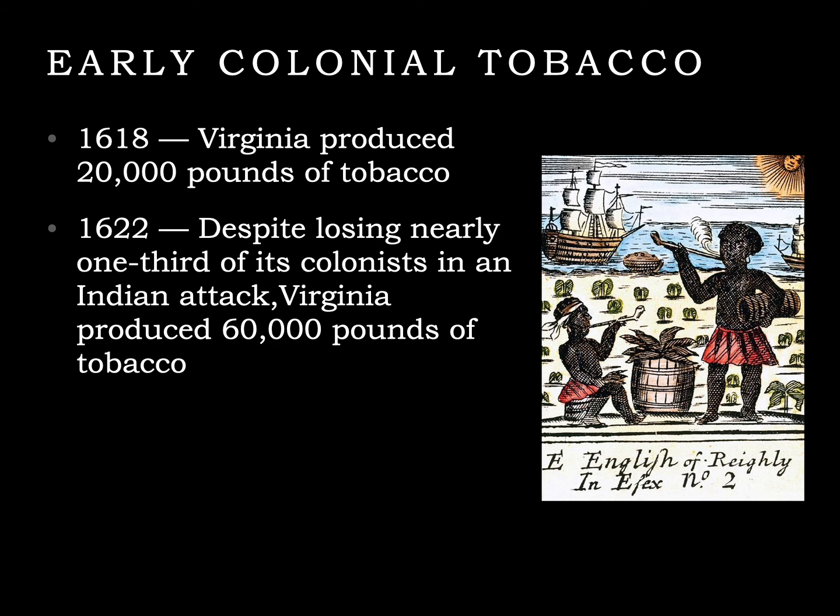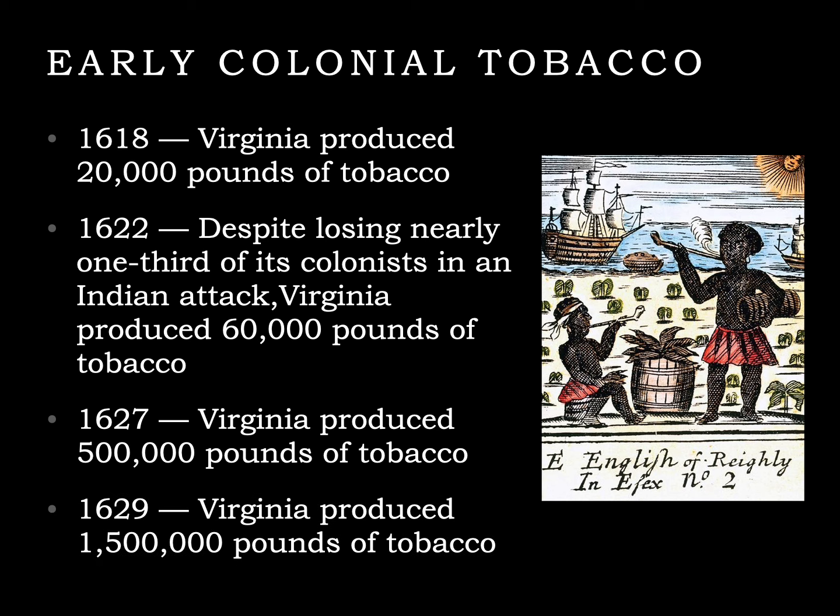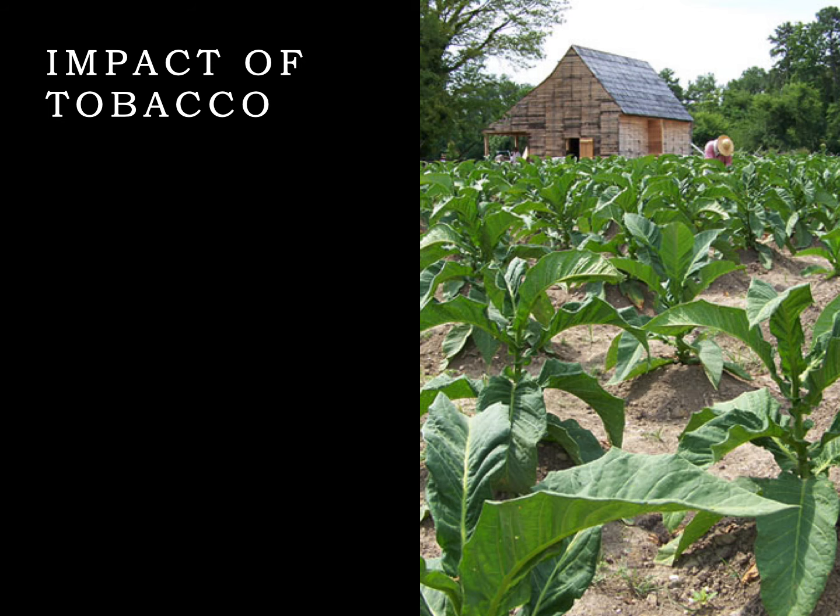4 years later, despite losing nearly one-third of its colonists in an Indian attack, which would be the Powhatan Confederacy, Virginia still manages to produce 60,000 pounds of tobacco. So they have, in 4 years, tripled their output despite losing a third of their colonists. 5 years later, they're producing 500,000 pounds of tobacco in a year. 2 years after that, 1,500,000 pounds. Now think back to those statistics that we looked at that we were drawing some inferences of. Do you remember seeing that the African slave population was growing dramatically in Virginia over time? Well, here's why. Tobacco. Tobacco has a huge impact on Virginia.